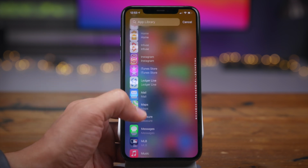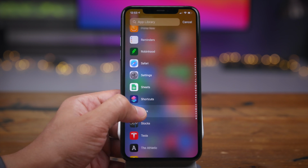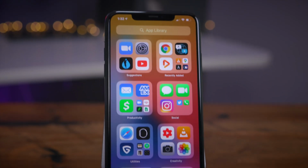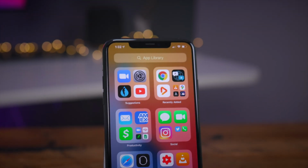But the point is, in iOS 14, the app library really changes the game, and it is definitely worthy of being included on this list as one of the best features to come to iOS 14. What do you guys think about the app library? Let me know down below in the comments.